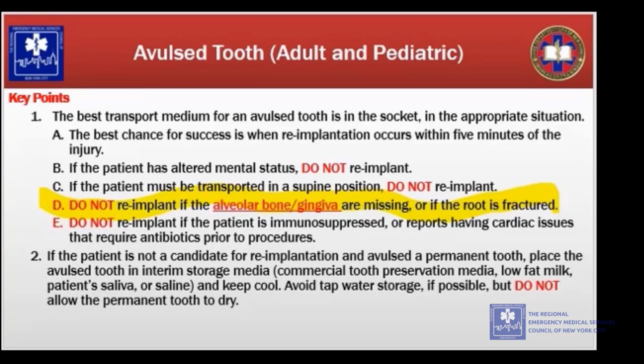We should only reimplant permanent teeth. Our best chance for success is when reimplantation occurs less than 5 minutes from injury. We should not reimplant if the alveolar bone or gingiva are missing or if the root is fractured. We should not reimplant if the patient is immunosuppressed or reports having cardiac issues that require antibiotics prior to procedures.